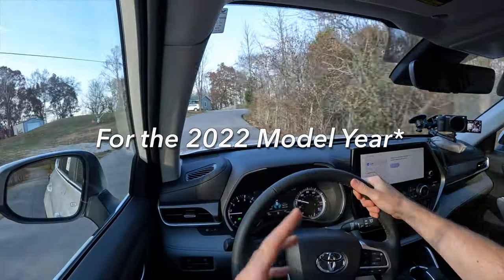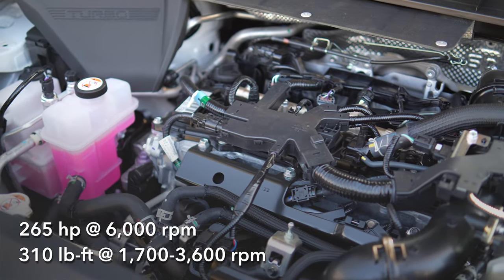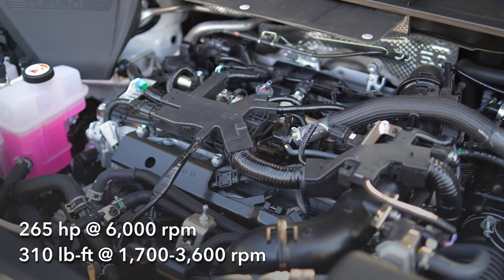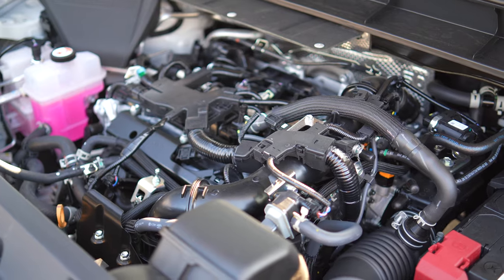The new 2.4 liter twin scroll turbocharged inline 4 has been used in the Lexus NX since 2021. It's also going to be found in the new Toyota Crown, and here it makes a little bit less horsepower than both of those at 265, which is a decrease of 30 peak horsepower. That's the key word here, because this makes 310 pound-feet of torque.